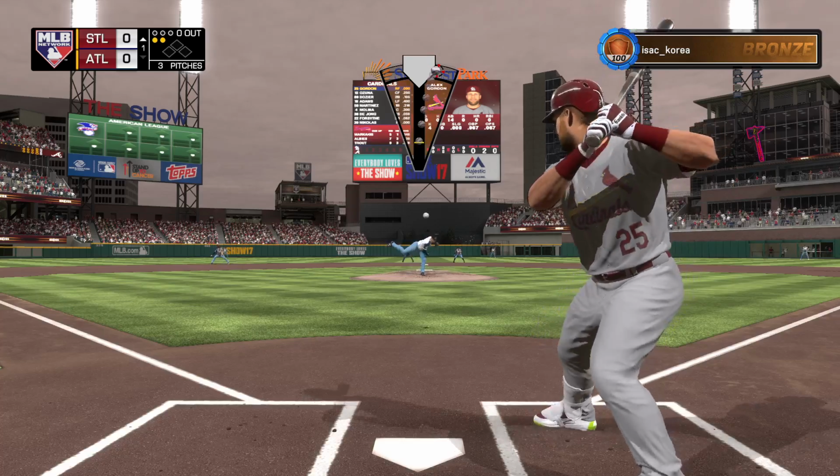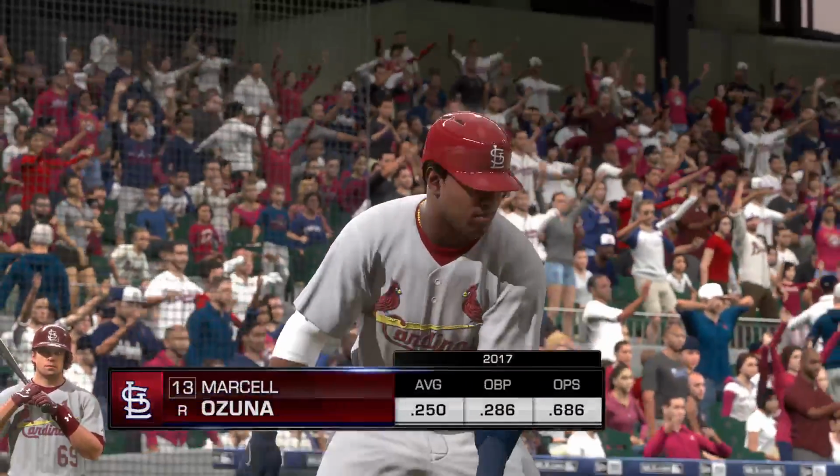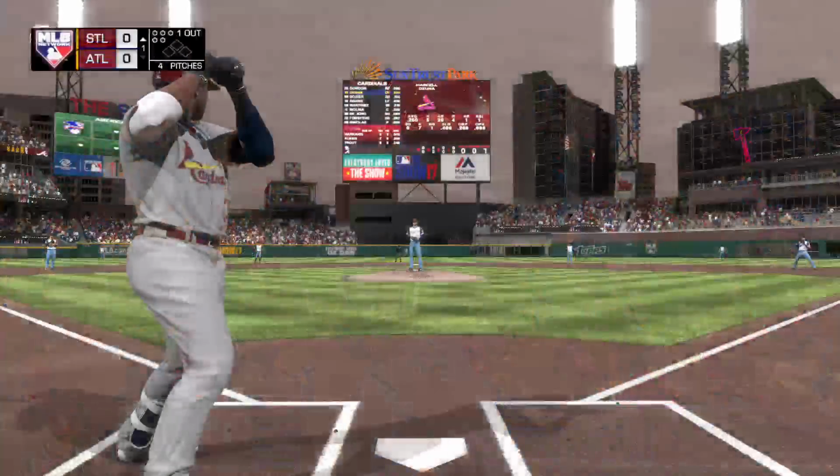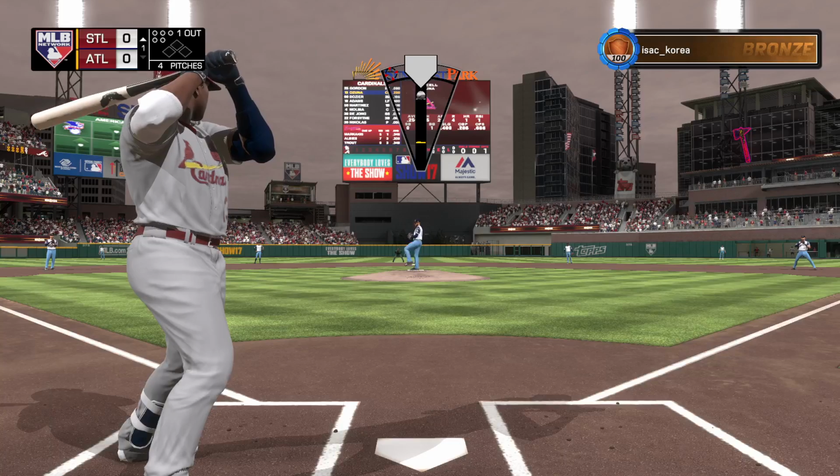Whoa, he tried to get a little cute right there. A little two-strike changeup. He thought he might get a swing and miss, but man, he left that in the zone. He's fortunate that ball didn't leave the park. Got him swinging on the fastball there.